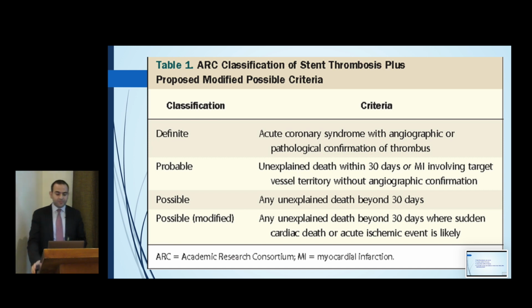The ARC classification of stent thrombosis classifies it as definite, probable, possible, and sometimes modified possible. Definite: the patient had acute coronary syndrome with angiographic or pathological confirmation of thrombus. Probable: unexplained death within 30 days, or MI involving target vessel territory without angiographic confirmation. Possible: any unexplained death beyond 30 days. They modified it: any unexplained death beyond 30 days where sudden death or acute ischemic event is likely. Okay? So definite, probable, possible are the ARC, Academic Research Consortium, classification of stent thrombosis.